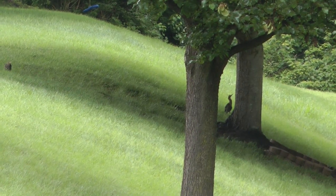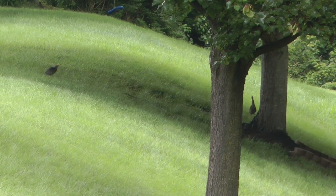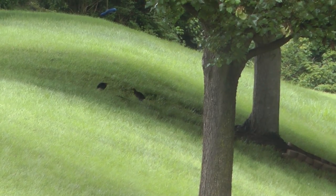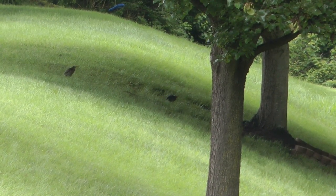These are heron chicks. Well, and it has been muggy here. Well, not until yesterday, but yeah, yesterday it was almost steamy, sauna-like.